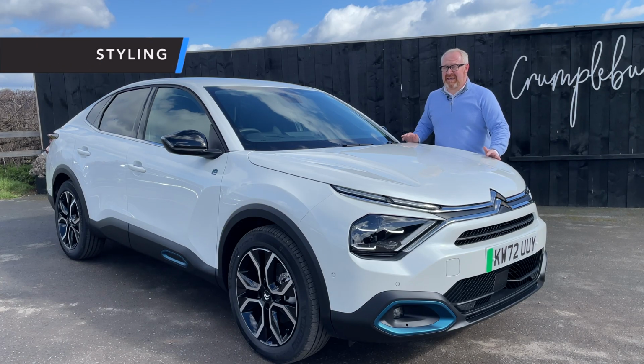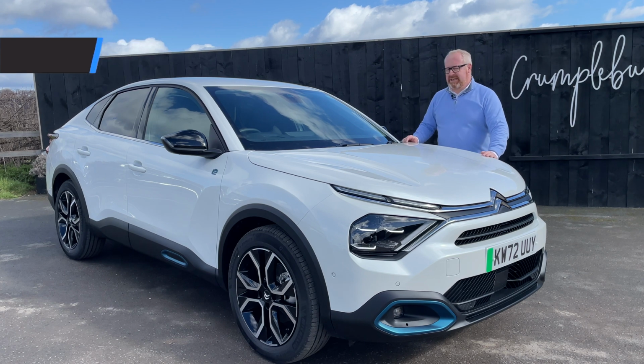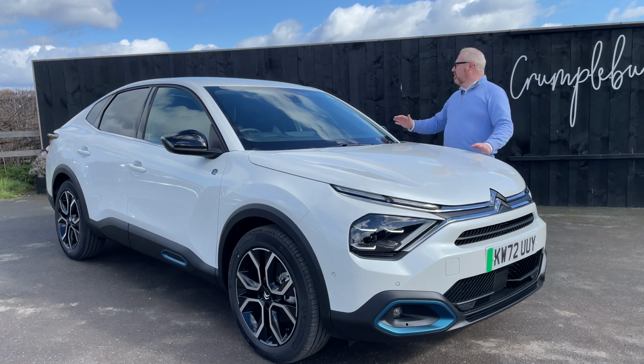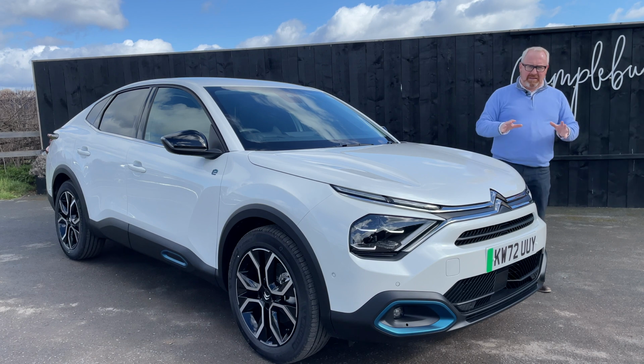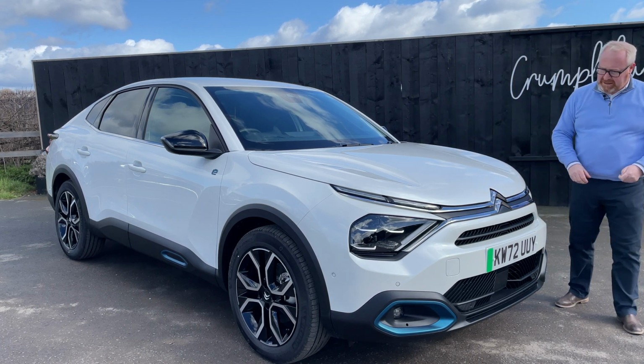Well, look, we're going to start with styling because that is the big change with the EC4X over its EC4 counterpart in the range. But at the front, you wouldn't really know there's anything different. In fact, up to those B pillars, the car is pretty much identical. Even the rear doors have the same panel work on them. But that doesn't mean it's a bad thing because we love the style of the EC4 here at AutoEV.